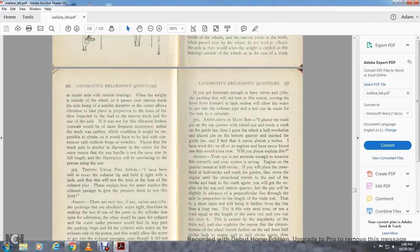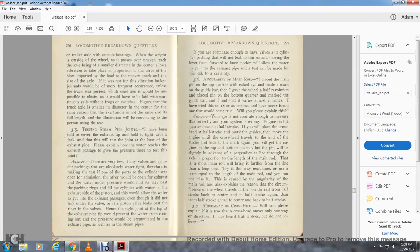Vibration breaking the journals would be a frequent occurrence unless the track was perfect, a condition that would be possible only if it had been laid with continuous rail without frogs and switches. Frequently the truck axle has a smaller diameter for the same reason. The axle is not the same size for its full length, the illustration being convincing.